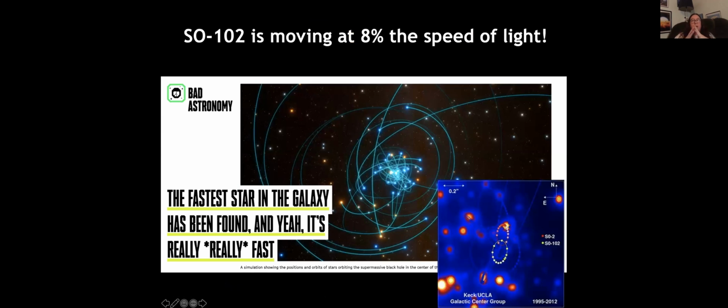Another star in the area has made news just a couple weeks ago, another influence to give this talk. Almost one of my last slides. This is SO102, and here's the orbit of SO2 over here in orange. Because the data has gotten so good, they're detecting even fainter stars. SO2 has an orbit of 16 years, and SO102, I think I saw in the paper, has an orbit of 11 years, so it's going even faster. They said that when they measured it, probably at its closest approach towards the black hole, it was moving at 8% the speed of light, which is fast, as you might appreciate.